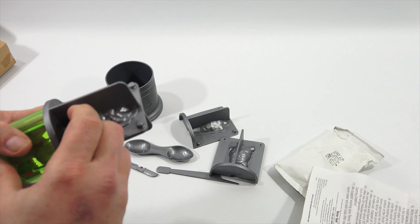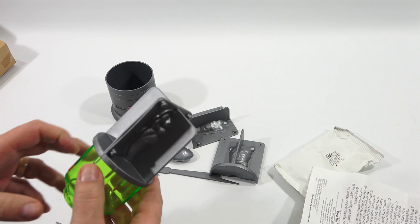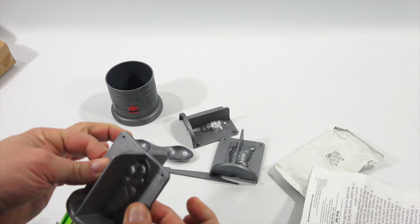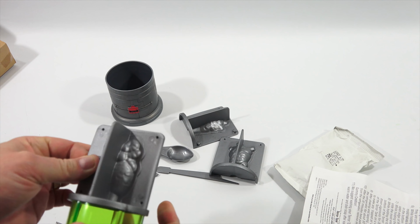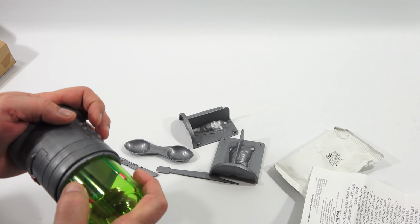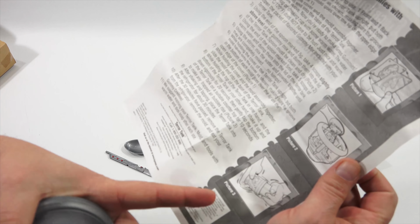It's gotta be snug as a bug. There we go. Clip that. That's on. But I'm noticing that it's a little loose right here on the sides. I might have to put something on there to hold that tighter. This could be age of the plastic. Then this goes into here, and it looks like you shake it. Right there, I see a picture.